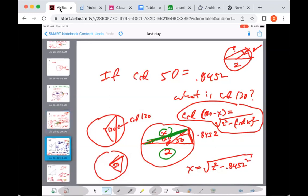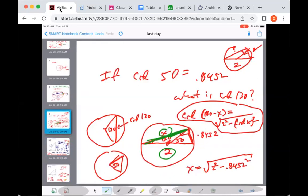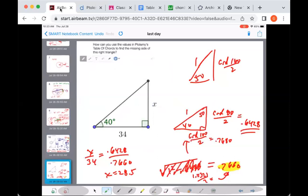Sorry, Professor, could I ask you to go back to the other one really quick, where you had the square root of 1 squared minus 0.6428? I feel like I'm doing something wrong. I keep getting 0.5976. Oh, let me see. Really wrong. Did anyone else get that? Maybe I made a mistake.